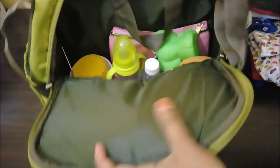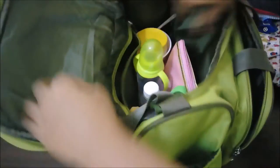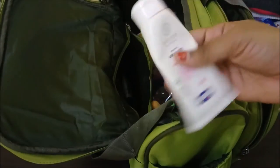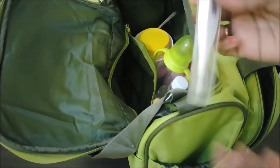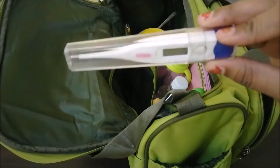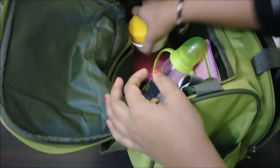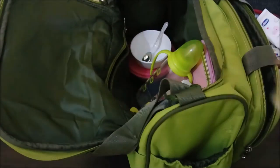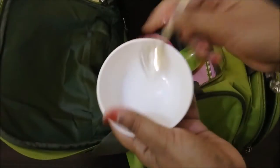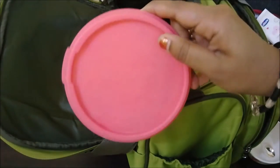And inside it has one compartment, where I keep baby moisturizer, one digital thermometer, one sanitizer. Here, this is baby's food, a bowl and a spoon, formula powder.